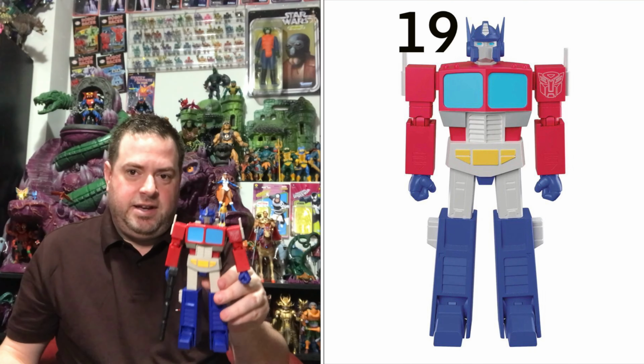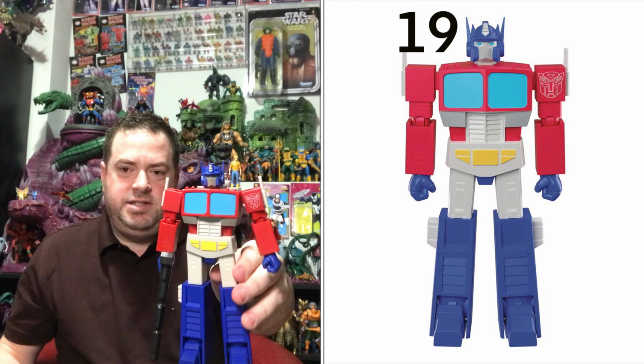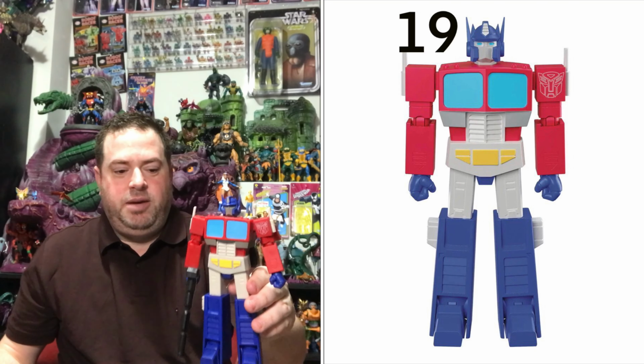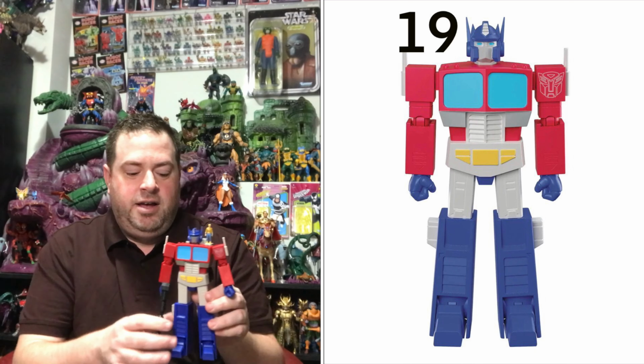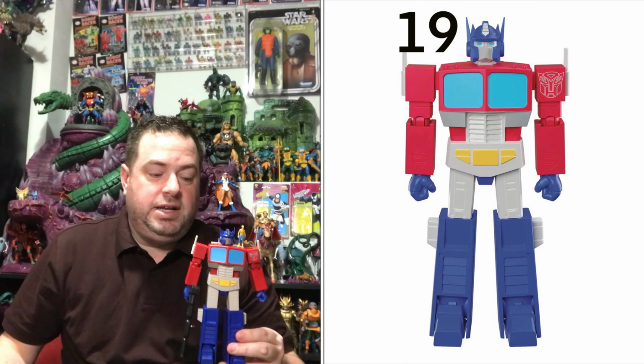But that aside, I don't play with my toys. I put them on a shelf as a display piece. And there's no denying that this is an impressive display piece. He looks great. He came with a bunch of accessories. Probably too many accessories in my opinion. A lot of them I just put in my spare parts bin, never to be seen again.